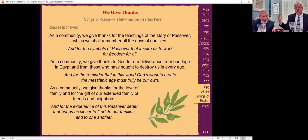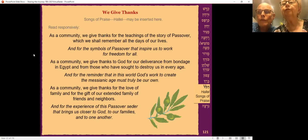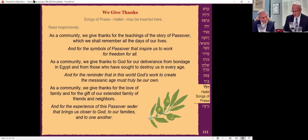Okay. We now celebrate the Hallel joyfully on this holiday, beginning on page 121. We read responsively. As a community, we give thanks for the teaching, the story of Passover, which we shall remember all the days of our lives. And for the symbols of Passover that inspire us to work for the freedom for all. As a community, we give thanks to God for our deliverance from bondage in Egypt and from those who have sought to destroy us in every age.